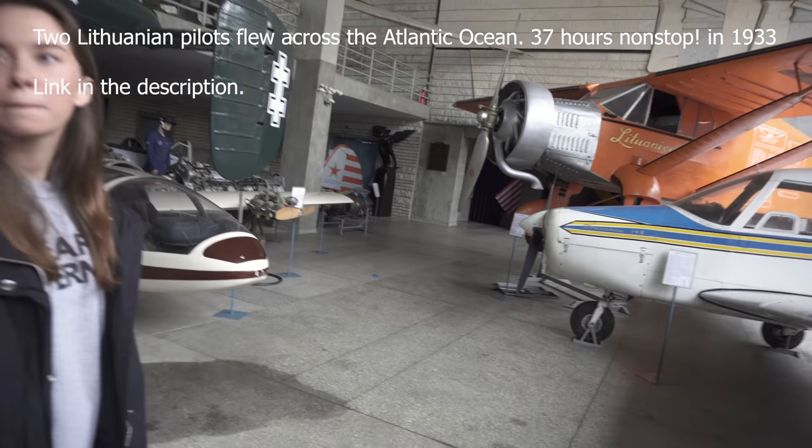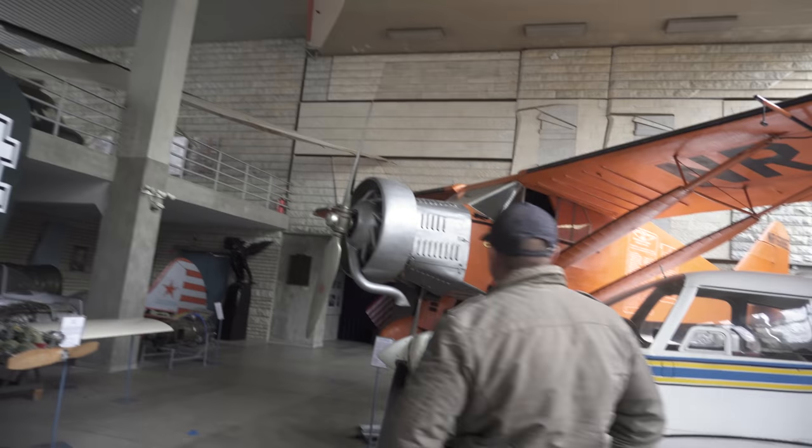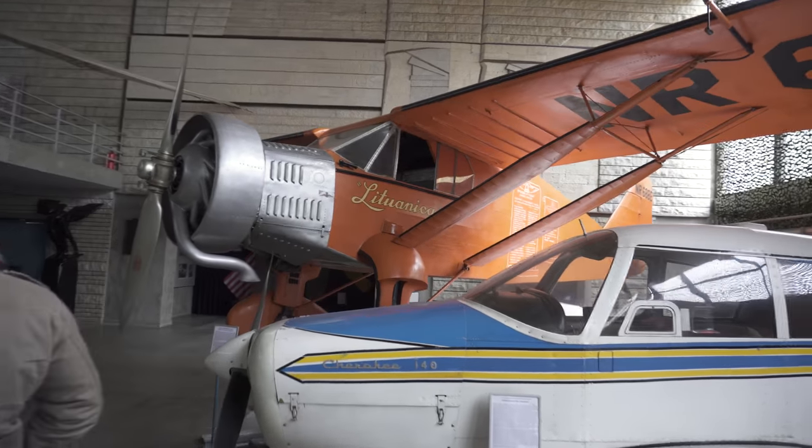That was the airplane that you just showed me, right? Yeah, but it's this replica. It's a replica. Okay. In another museum, you can see the crash, the parts of it, the real ones from the crash.